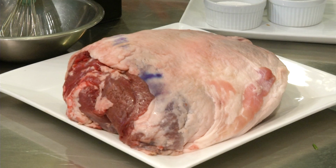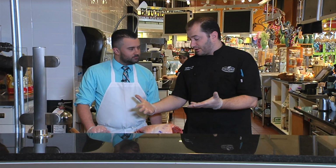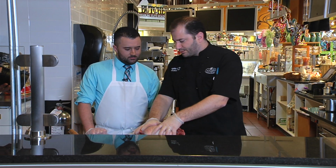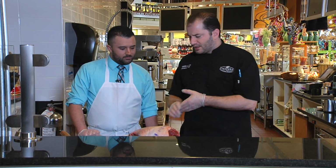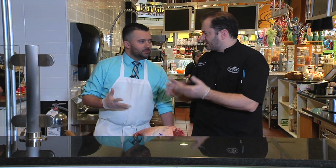So here at Vincent Joe's we have bone-in leg of lamb. We also have a boneless leg of lamb, which to me is easier to work with because you have to cut around the bone and it takes longer to cook. Right here, it was a bone-in leg of lamb. They boned it out for you here at the meat department. Do they do that automatically, or do you have to ask for that? You have to just ask them for it.